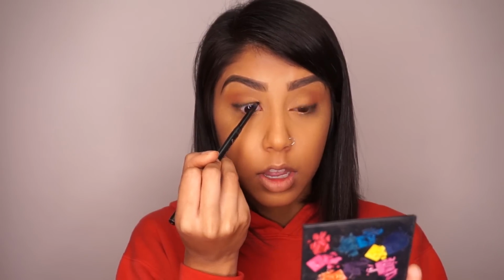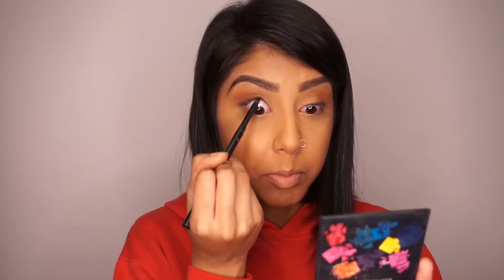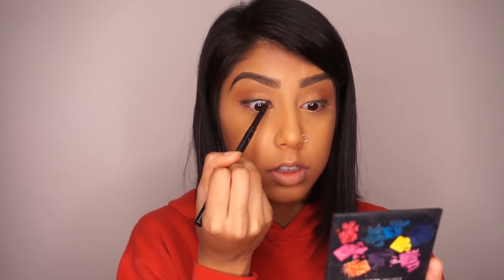Next, using the Vasanti Gel Waterline Eyeliner, I'm going to tightline the top of my lash line. This is honestly a part that I hate. I always feel like I'm going to stab my eye out, but it makes the world of a difference. My eyes always end up getting watery when I do that.